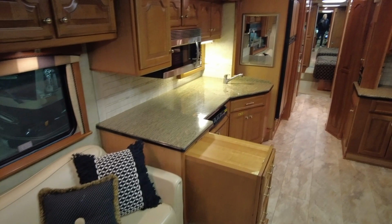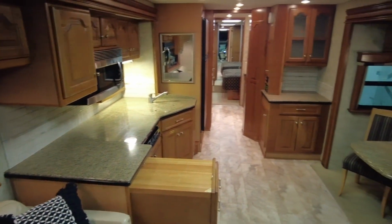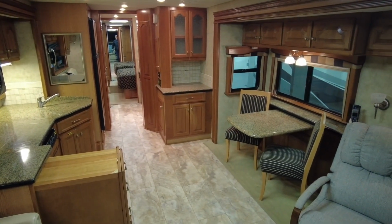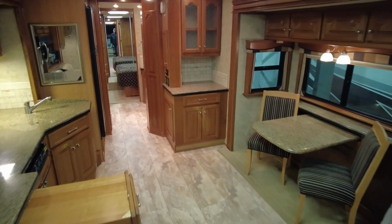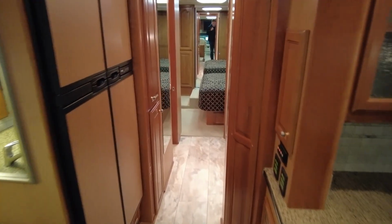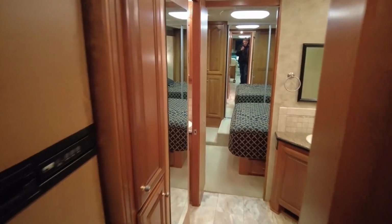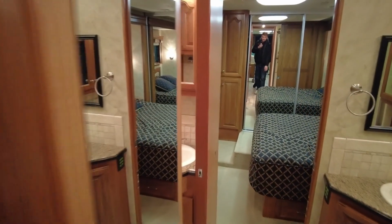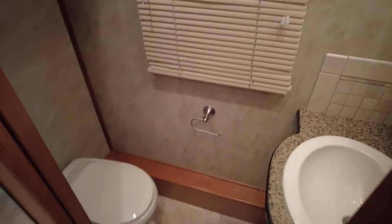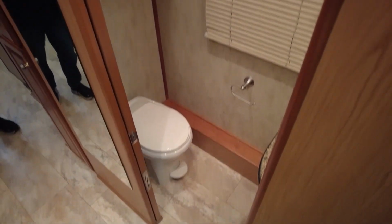So this is a 40-foot floor plan. It's called a Da Vinci. So if you go pan all the way through. This coach actually measures 39 feet 10 inches, so it's right under 40 feet. They made them California legal, which was pretty cool because in California, if you go over 40 feet, you need to have a Class B license.